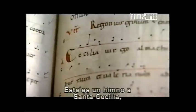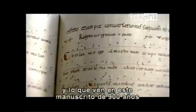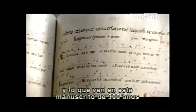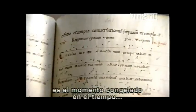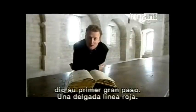This is a hymn to St. Cecilia, the patron saint of music. And what you're looking at in this 900-year-old manuscript is the moment frozen in time where Western music took its first great leap forward.